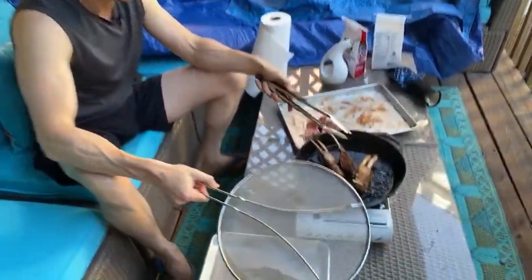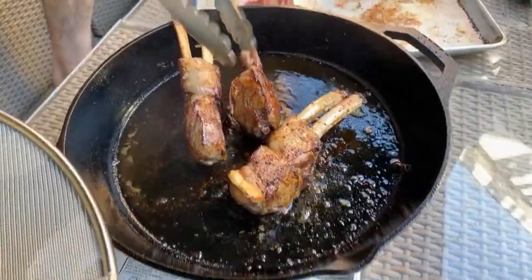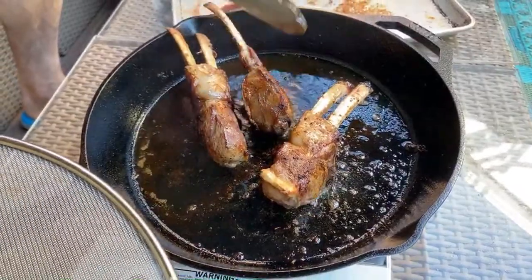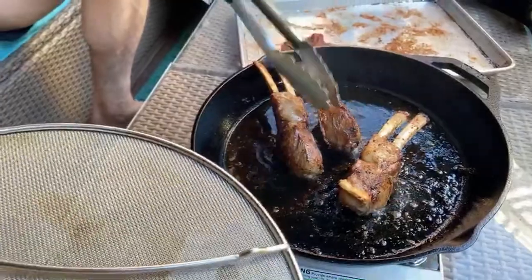All right, look at these. These are just gorgeous, you guys. If you got this portion in a restaurant, and if you ever go to a restaurant again, this would be a $35 portion with a side of like a vegetable or a potato. This is double cut domestic Colorado grass-fed lamb chops. These are gorgeous.